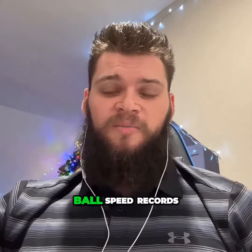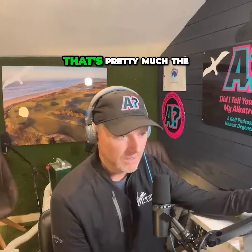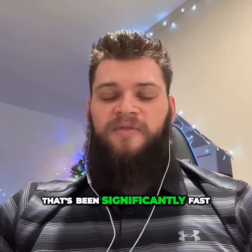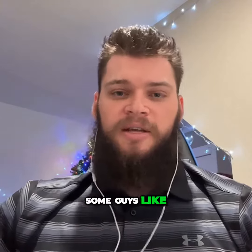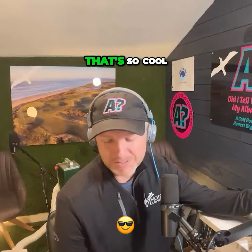Now, when we're pushing ball speed records or something like that, you'll see some guys hitting other balls. So like Left Dash is a really popular one because that's pretty much the fastest ball in the world. Is it really? It's from our testing, that's been significantly fast. There's also a company out in Germany, I believe, which is called Noble golf ball. Some guys like to use that. Most of my ball speed records come with the Left Dash. Same with Bryce. Wow. That's so cool, man.